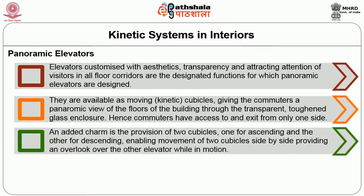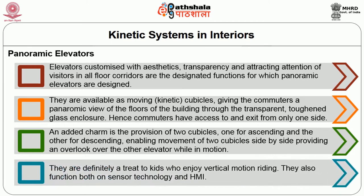An added charm is the provision of two cubicles, one for ascending and the other for descending, enabling movement of two cubicles side by side, providing an overlook over the other elevator while in motion. They are definitely a treat to kids who enjoy vertical motion riding. They also function both on sensor technology and HMI. Remember using it recently in a mall during a last shopping day out? Yes?